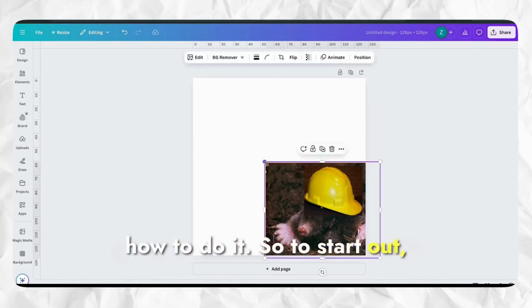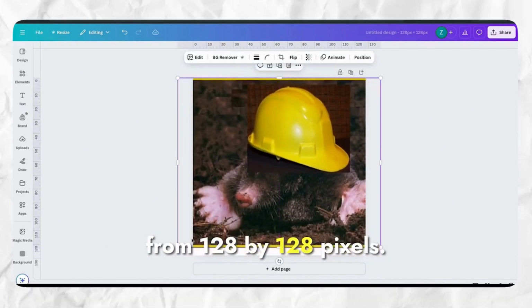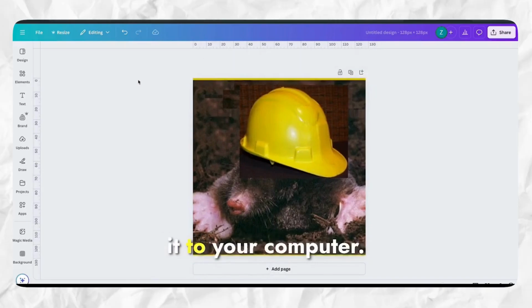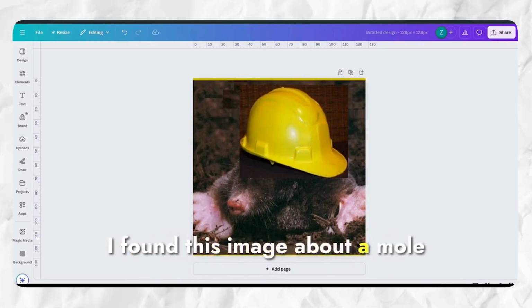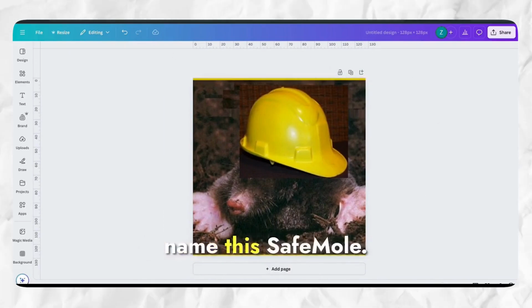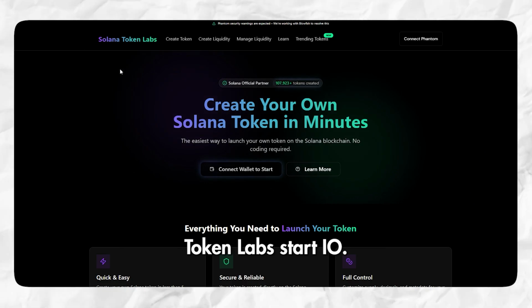So to start out, get yourself a design on Canva of 500 by 500 pixels, find yourself a funny image about animals, and save it to your computer. I found this image about the moo with the safety helmet, and we are just going to name this Save More. So now you have to go to solanatokenlabs.io.